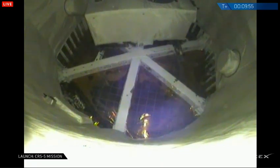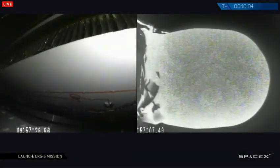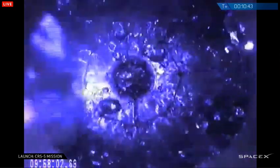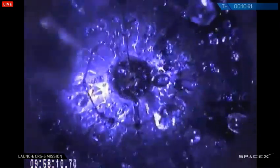And we have second stage engine cutoff. Standing by for spacecraft separation. Dragon separation confirmed. Newfoundland tracking station, AOS. Flight computers in post prime.